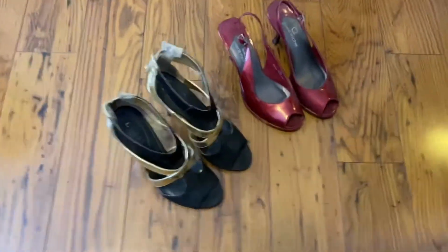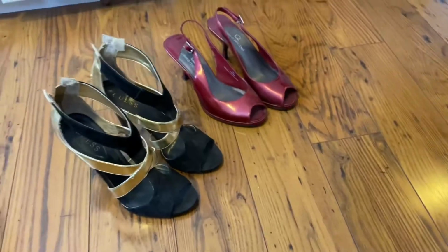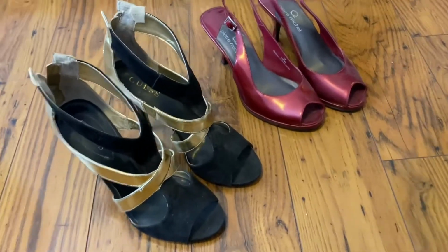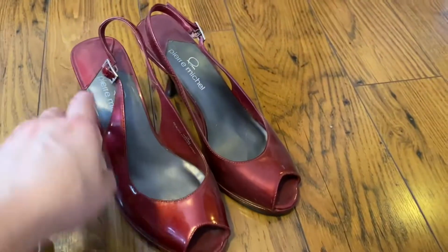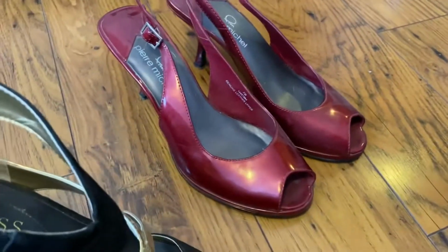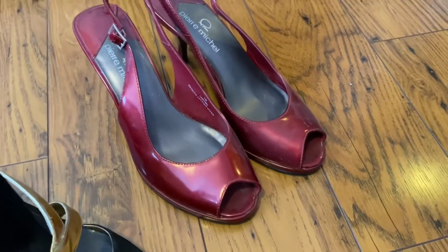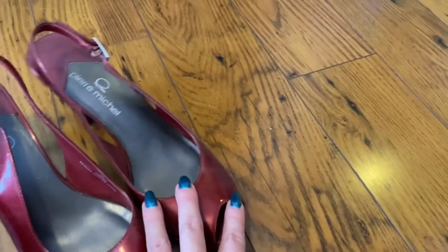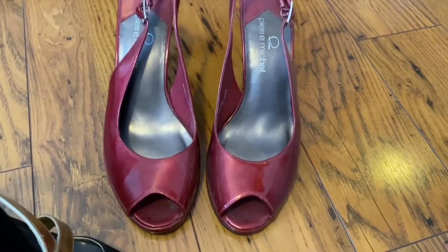And then lastly, I've got a couple of pairs of shoes that I'm going to pass on as well. I have probably some boots I could get rid of, but she's just doing spring right now. These obviously are dusty and they need to be cleaned before I take them in, but I've got these red peep toe Pierre Mitchell shoes. These are actually the first high-heeled shoes that I ever bought with my own money, and they're really uncomfortable. I've been keeping them all these years out of, I don't know, nostalgia or sentimental value.